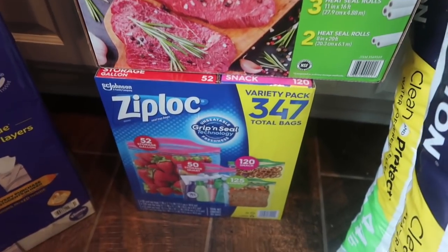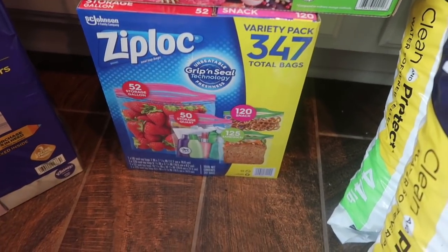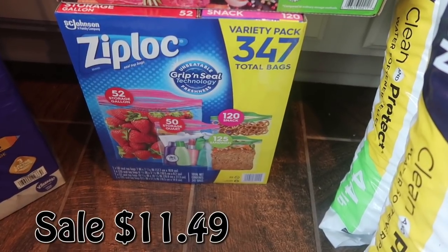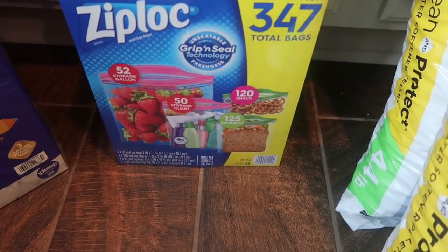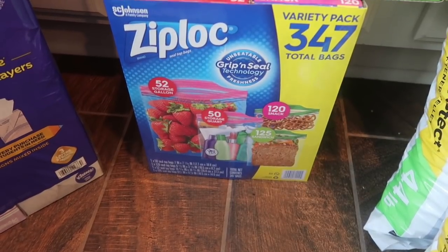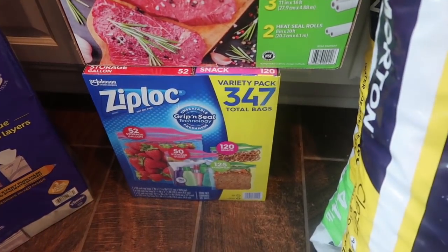Speaking of an abundance, I did grab another big pack of the Ziploc. This is the variety box. I had been buying just gallon, just quart, just sandwich, just snack, but I don't think I saw a just snack, and I thought it would be nice to just have a refresh of one of each item for back to school, and then I'll be able to inventory what I need the next time I go as far as just getting a set of just that size.